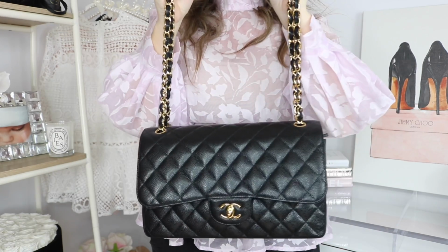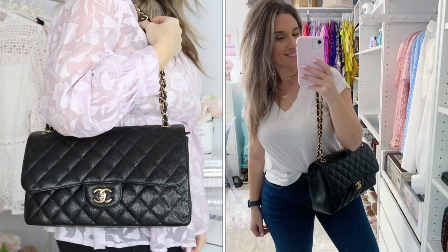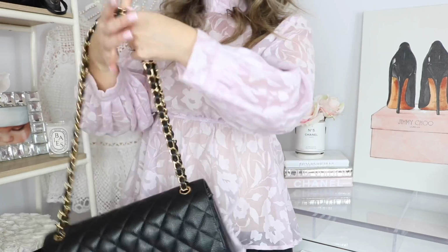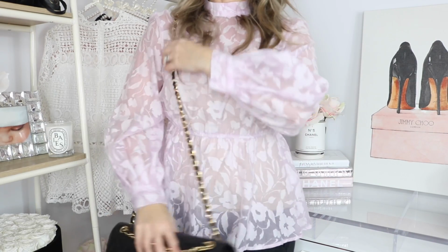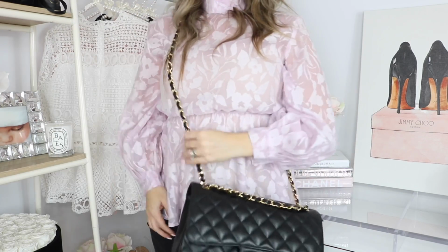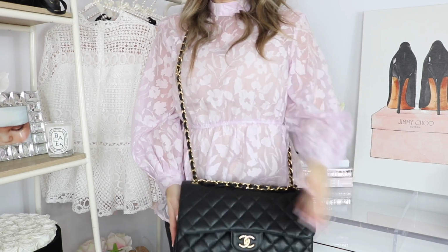Okay, so here is the jumbo. The main way I like to wear it is over the shoulder, and you can see, oh, it is just such a beautiful, beautiful bag. Then you can wear it as a long shoulder, so you can see it hits me right below the hip, very similar to the envelope bag. You can also wear it as a crossbody, like so, and you can see where that hits me.